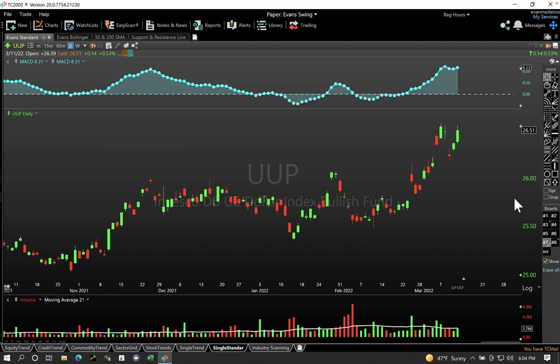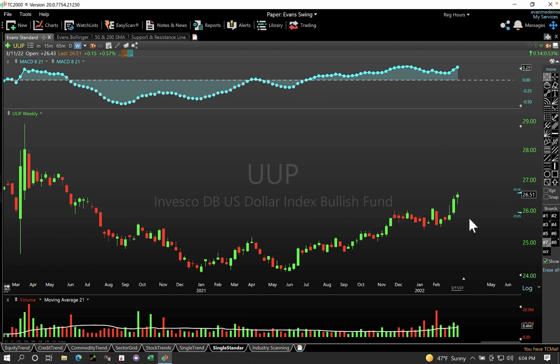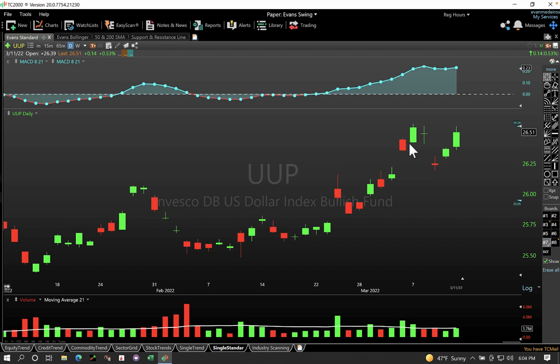You can see, of course, the US dollar continuing its gains this week. It was up 57 basis points, the UUP ETF that is, at least, and you can see trading to new 52-week highs, multi-year highs here for the dollar, and again you can see closing towards those highs.